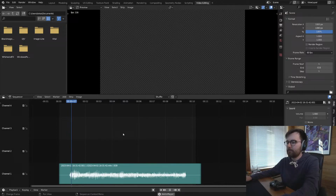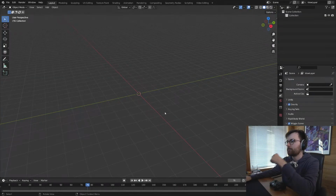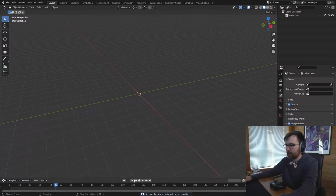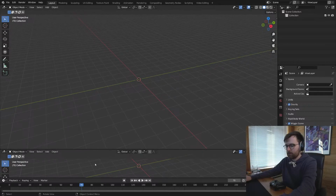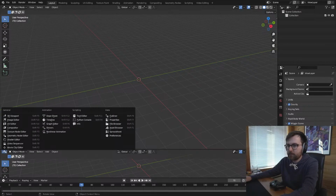Anyways, I'm going to show you something cool now. Now we have the audio that plays when we're just in Blender. Let's do this. Set this to video editor.